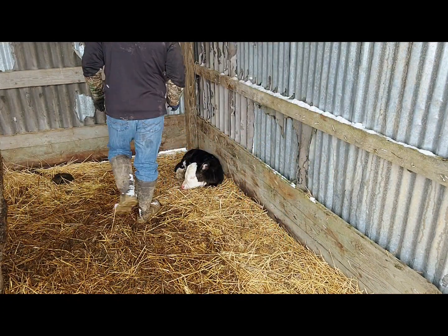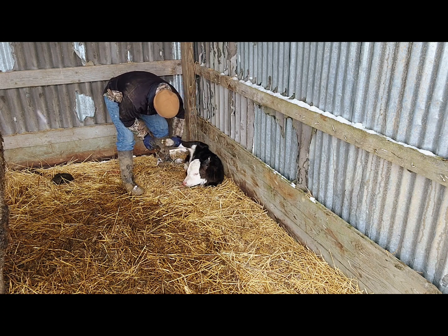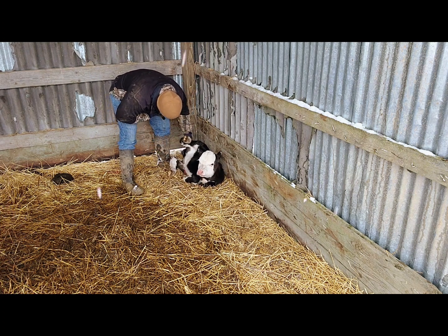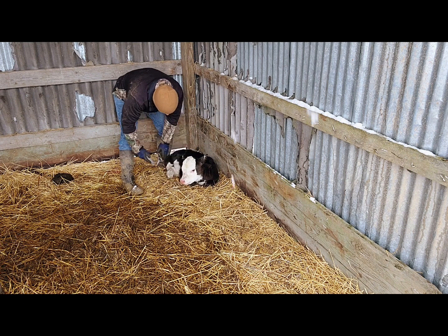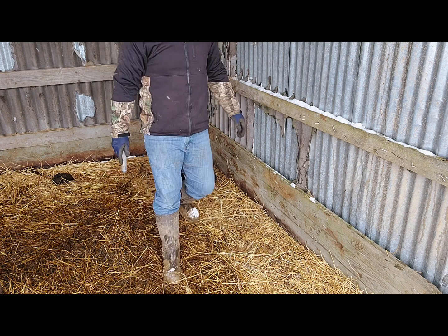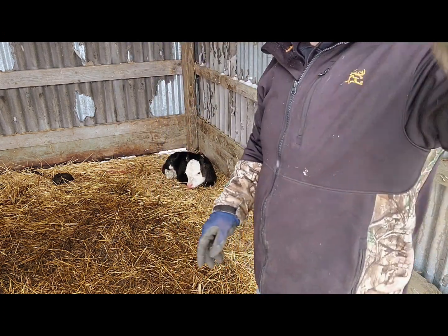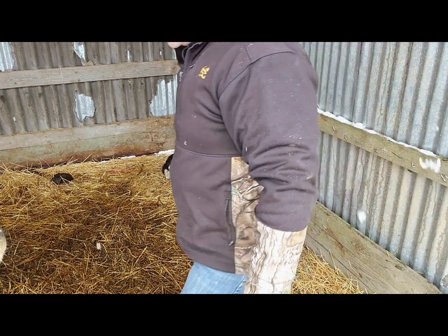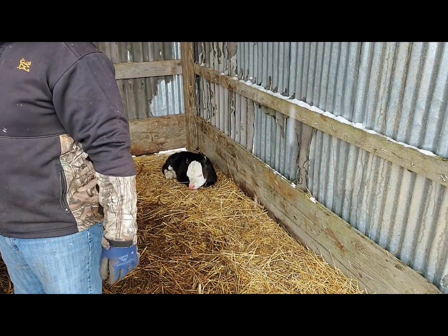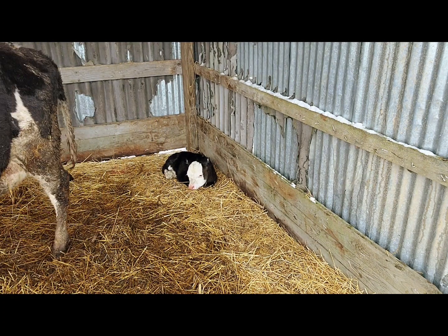All right, so the only thing that I do with baby calves is I take a little syringe of iodine, and you try to do this as early as you can. Obviously, I wasn't here last night, but just spray some iodine on their umbilical cord on their navel so it dries it up, keeps them from getting any infections up in there. And then we're just gonna get that little baby calf. She looks kind of cold, so we're gonna get her some fresh stuff.